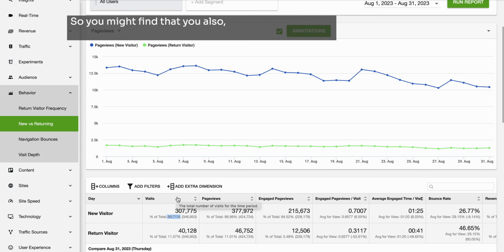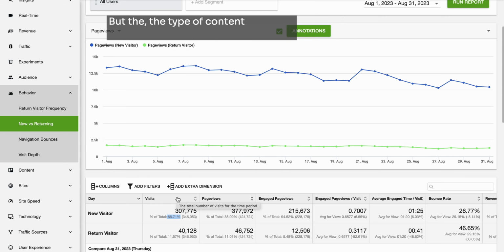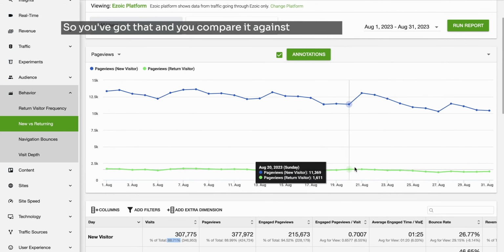You might find that on your site people come back month on month, and they're interested in your brand and your content, but the type of content we've got really encourages just new visitors. Once they've got that information, they don't need to come back. So a bit of an odd one. I just thought I'd share that information so you can compare it against your own.